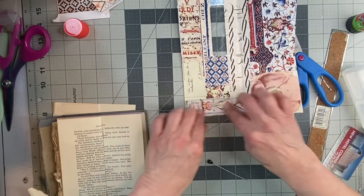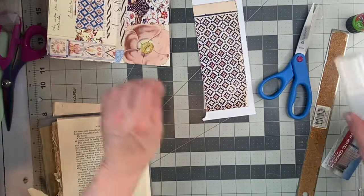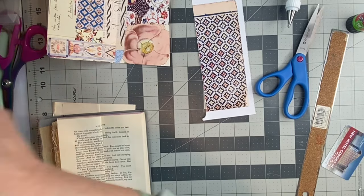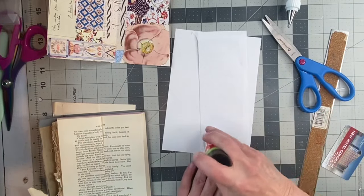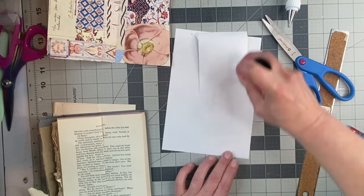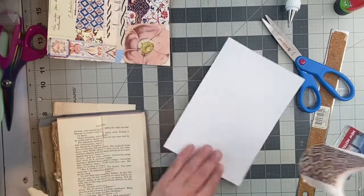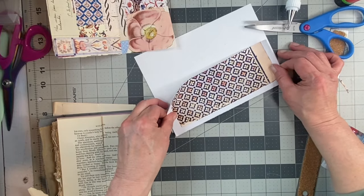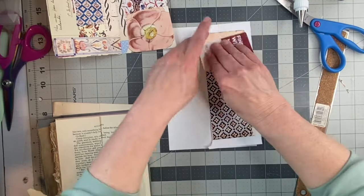Good idea, huh? Okay, and now let's do a tag. We're going to use this. That's why I set it aside. Let's back it. We can back it with this. So I'll go ahead and just glue and put it on the back. That was a piece of the music sheet that was in there. Okay. That's good. Whoopsie. I have this white border here, so it's got to come off to the side just a little bit.